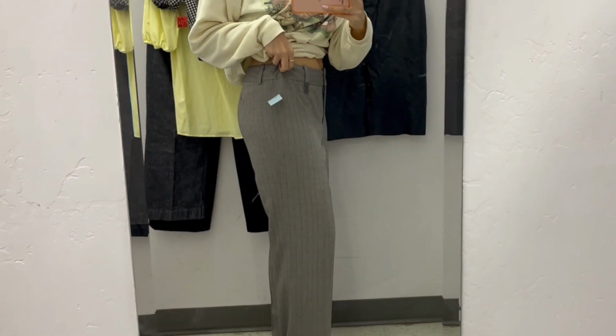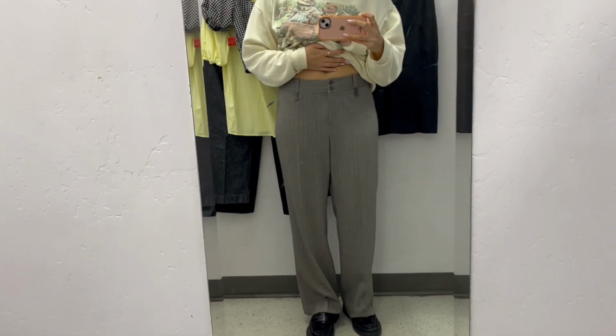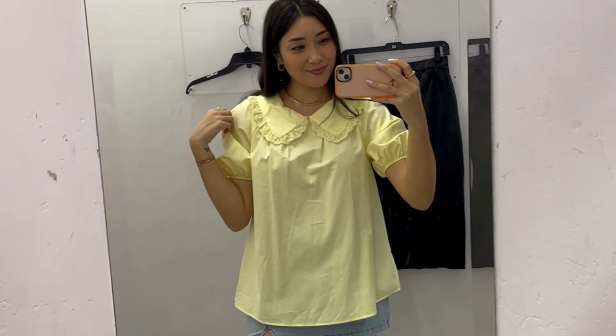I also found some really cute trousers this trip. These gray ones were freaking adorable and looked good with my outfit that day. And I found a plain black pair that was slightly more high-waisted. And I like this gingham blouse on camera, but in real life the fit was a little off, and I only want to buy pieces that I'm really excited about. Like this top. This is the reaction I'm looking for. The pastel yellow Peter Pan collar was absolutely serving swag.